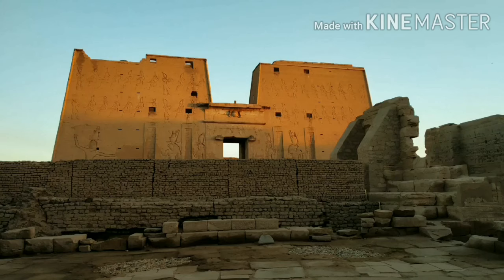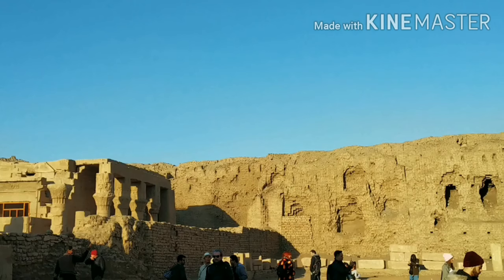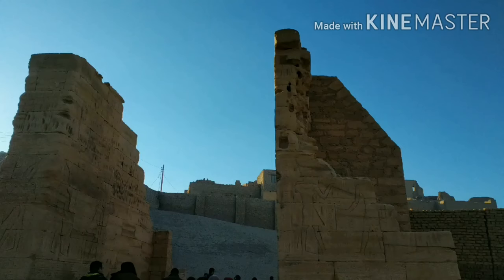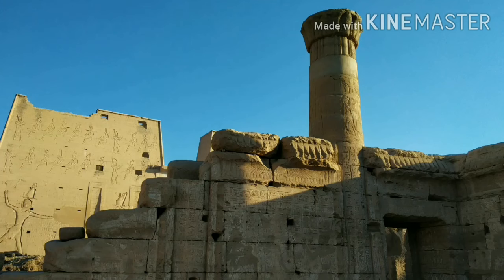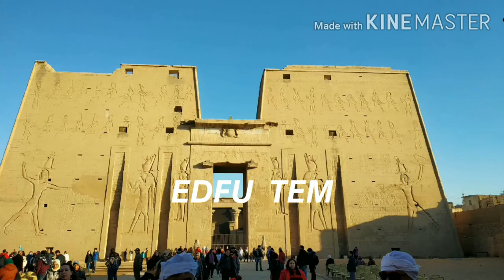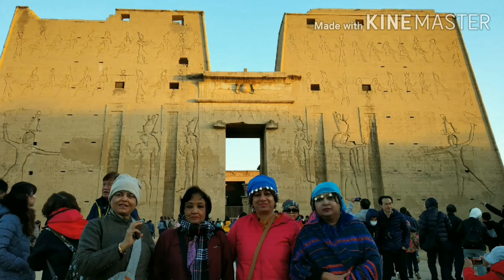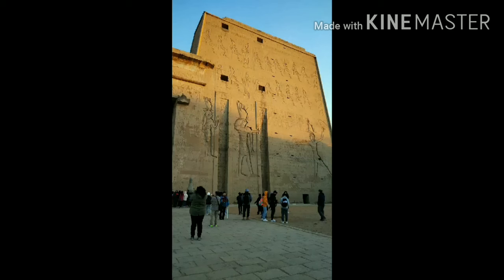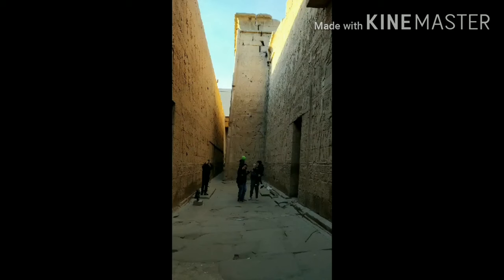At the Edfu temple at the crack of dawn on a very cold January morning. This temple is dedicated to the Egyptian sky god Horus in the form of a falcon. The entrance gateway is about 50 feet high, flanked by two wings rising to 107 feet. The large courtyard is surrounded by a colonnade which is roofed with granite.